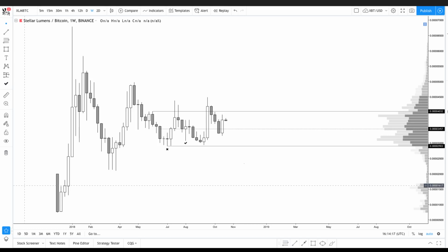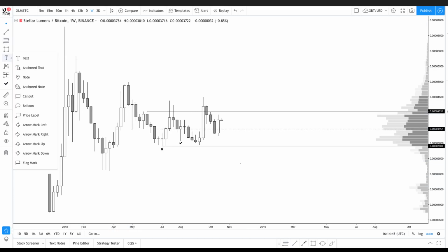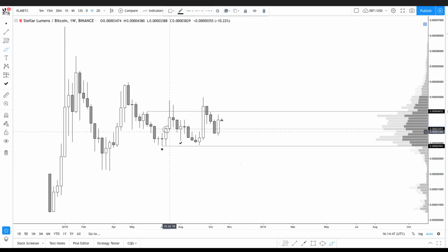First of all, I want to talk about the last weekly close that we had. We had a weekly close above our monthly range EQ. What we've seen every single time we cross our weekly range, with a weekly break and close above our weekly range EQ, is that we end up seeing a tap of our range high level. We saw it this time, we saw it this time, and now we saw it again over here.